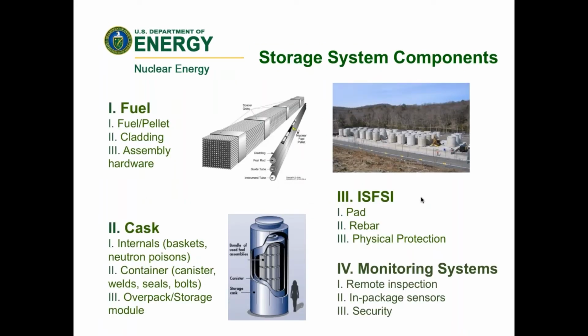Our storage systems here, there's the fuel itself, which is in bundles. In the reactor, they're bundled, and we store them in the bundles. We put the bundles in casks, as shown on the bottom left, and we store the casks in isophases, which have components of the pad, the rebar, and physical protection, and we have monitoring systems. Next slide, please.